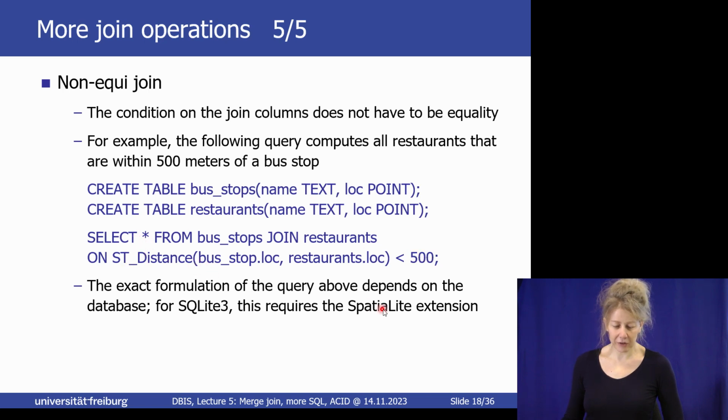Now this syntax requires some special extension, but I think you get the idea. So now I have a join. Consider all combinations where the two are close together. This is called a spatial join.